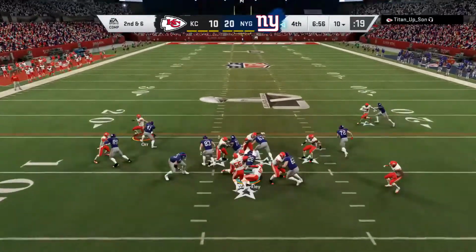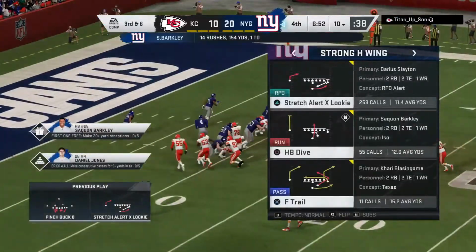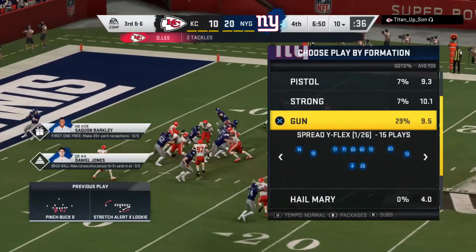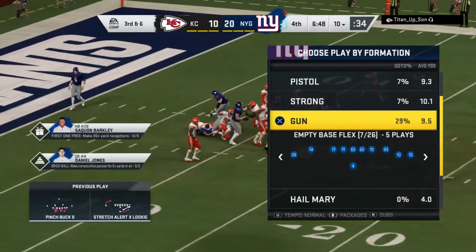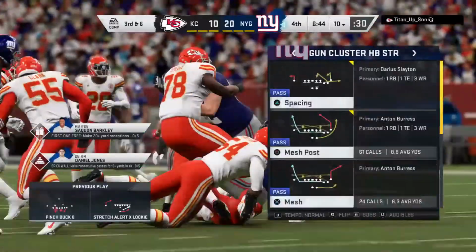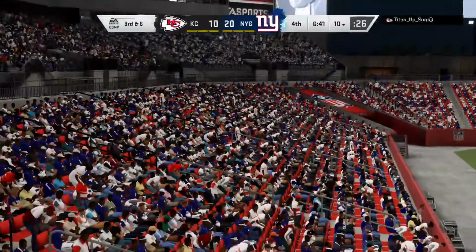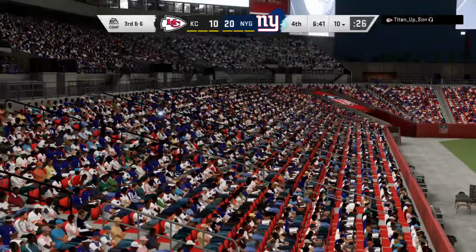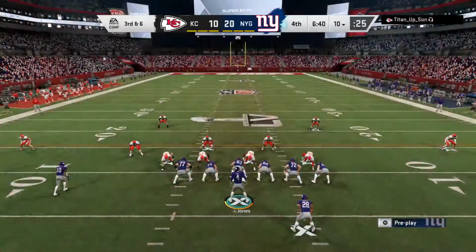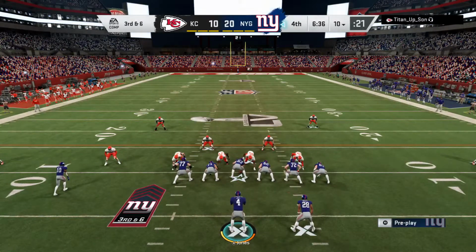You're taking charge. This is Barkley. And for one of the first times tonight, he's going to be held up at the line of scrimmage. No gain on the play there, so they're left with a 3rd down and 6. The Giants on 3rd down, they've converted just 2 for 6 thus far. This will be 3rd and 6.